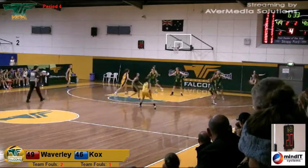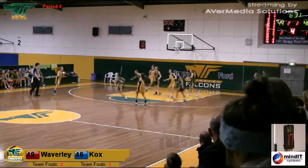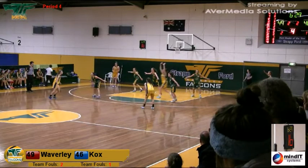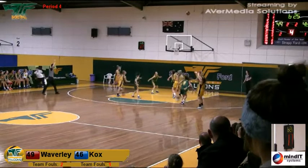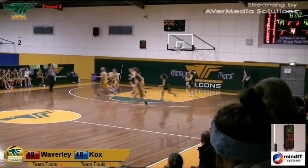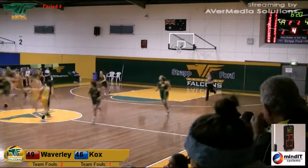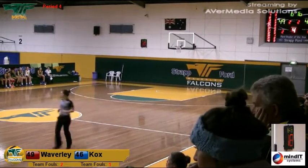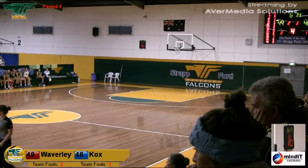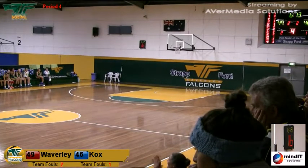Knox with the opportunity to get this ball back within 1 point. It's a 3-point game at the moment. 3-point doesn't go. Ioannidis with the rebound. She kicks the ball down. It's over to Miller. Miller looks for Lloyd. Lloyd fouls, pushing off.